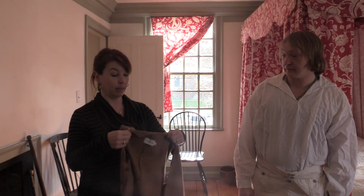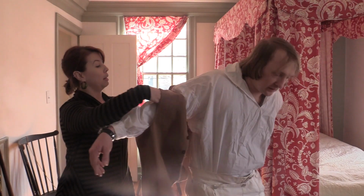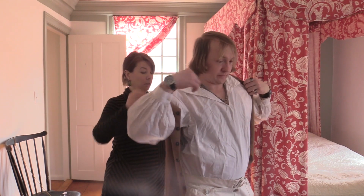We'd call it a vest. They would call it a waistcoat. It's spelt like waistcoat.